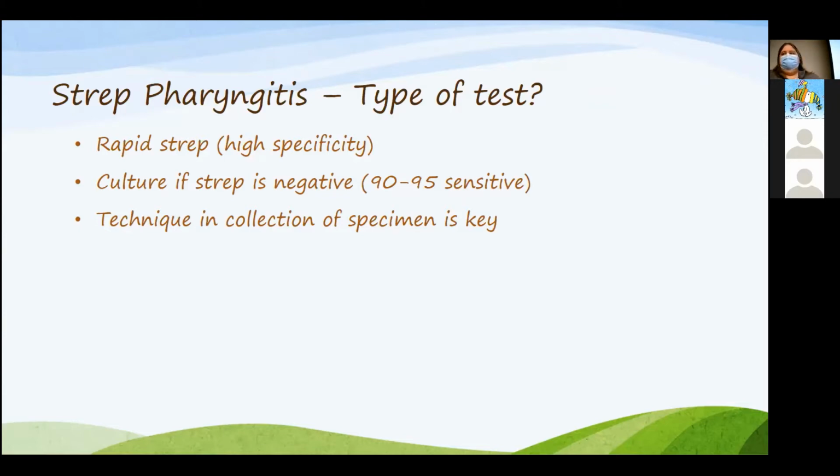How do you collect? Has anyone ever collected a strep themselves? Dr. Tim? Dr. Ferguson, Yoder, Chelsea? Okay, so how do you do it?